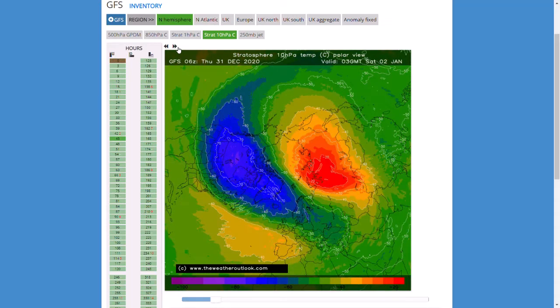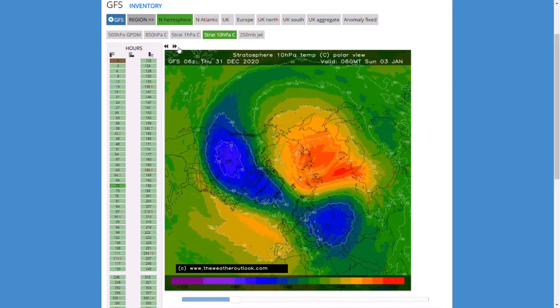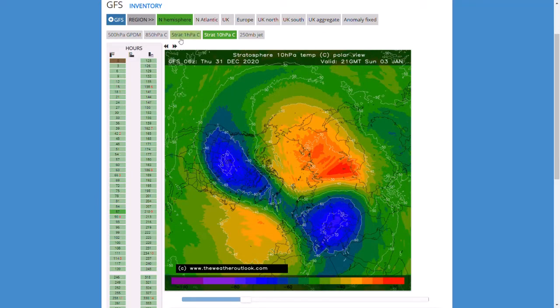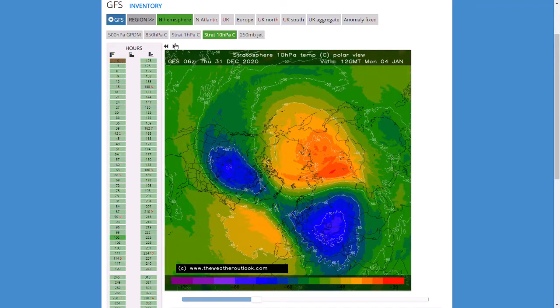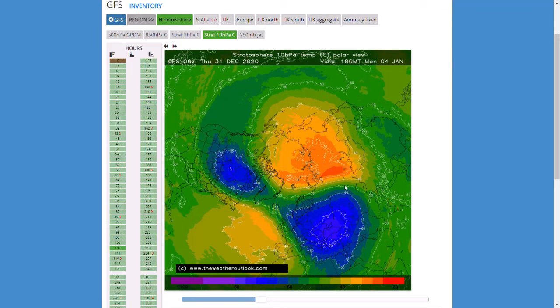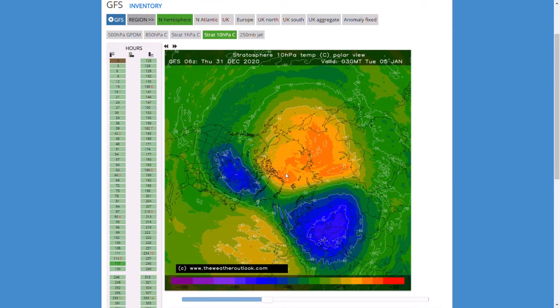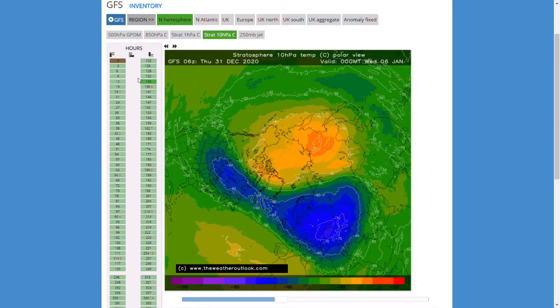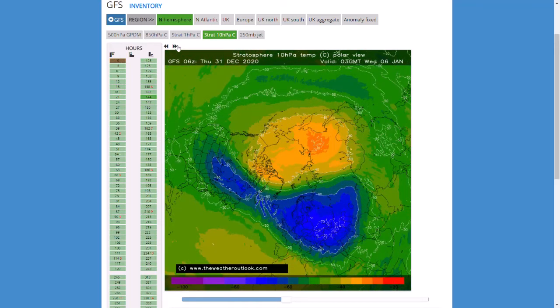It does take a bit of time to get into the North Pole, but you can see that it does, and by the 3rd, 4th, and then 4th, 5th, we start to see a split of the polar vortex. It did look like many are forecasting a displacement at the moment, but this GFS one is showing a split. It doesn't fully split yet, and you see by Monday the 4th, 5th, we start to see those much warmer temperatures reach the North Pole. It takes another day or two for the zonal winds to reverse, and that's why on the 5th, 6th, we're seeing the Sudden Stratospheric Warming forecast to actually happen. It doesn't fully split the polar vortex there, unfortunately.